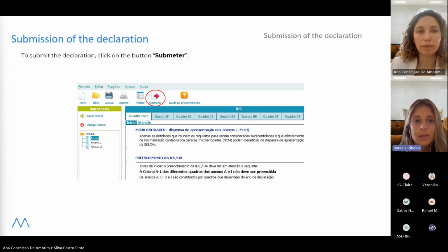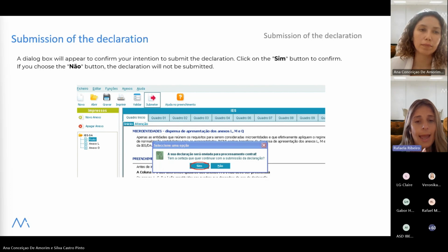To submit a declaration, you click on the button Submeter. And then a dialog box will appear to confirm your intention to submit the declaration. Click on the sim, which means yes, to confirm. If you choose no, the declaration will not be submitted.